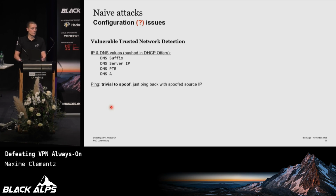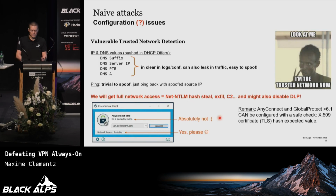So that's trivial to spoof, actually, because I can pretend I am a DHCP server, and then I can send all the values that are expected. So this is obviously what I will try to do. I will try to understand, to guess, to read in the files, in the logs, in the settings, what are the expected values, so that the agent will believe it's on the local network. So I give an example there. VPN.defcon does not exist, but still, it's happily considered that the network is available and that we are on a trusted network, even if this network absolutely does not exist. But by doing this, I have unlocked the full access to the network, so I'm happy with that.